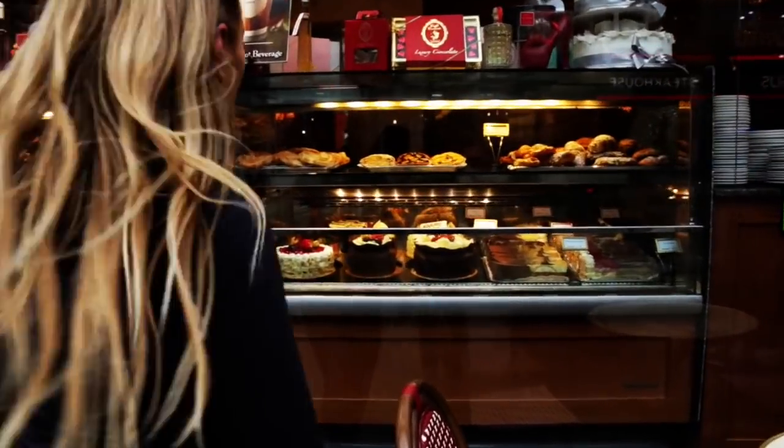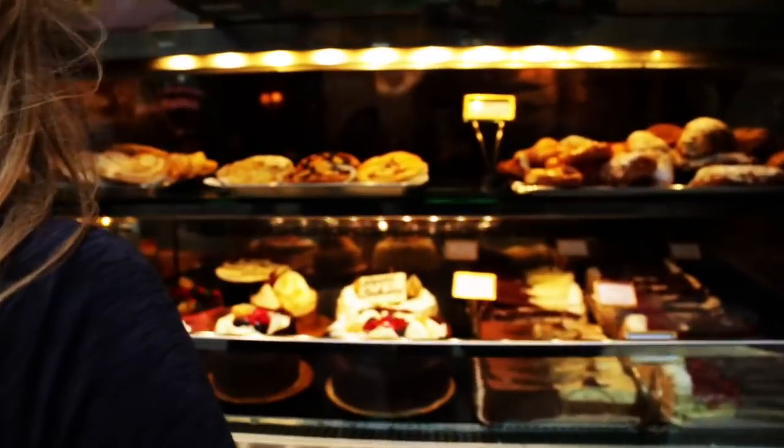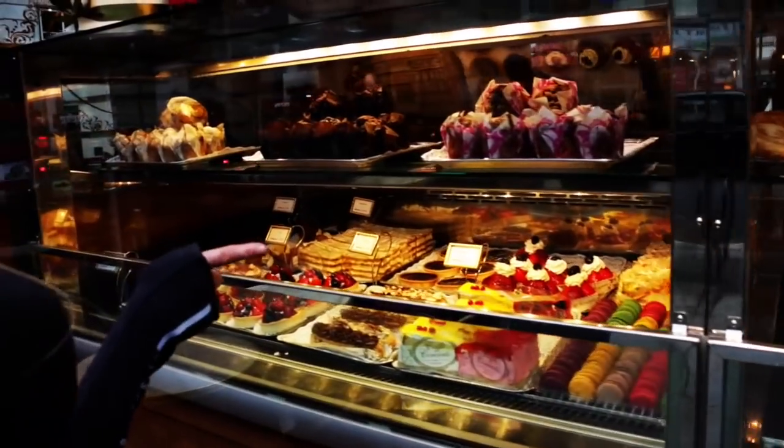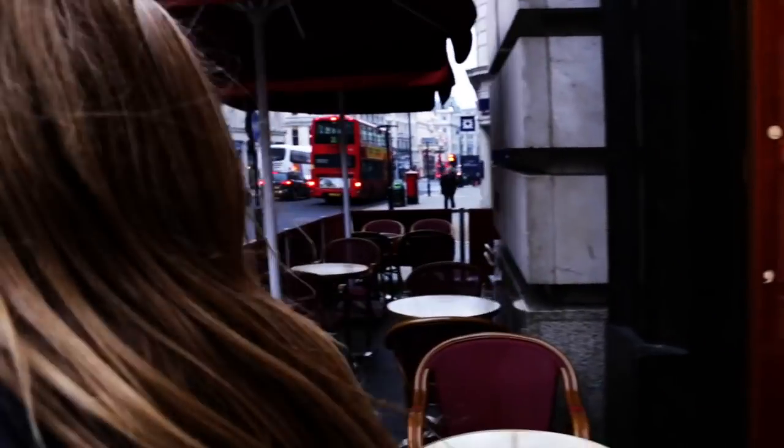Okay, let's just do a quick little bit of window shopping. Look at all these cakes. How delicious do they all look? So tempting. So tempting. But I'm going to be good. I'm going to walk away from temptation.